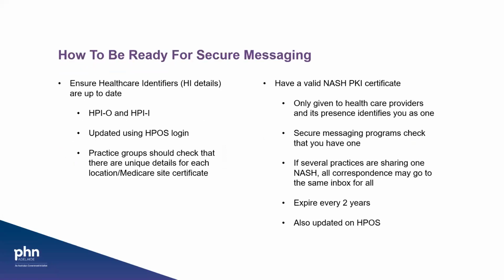Okay, so there's a few things that you need to have in place to receive secure messaging from SA Health. If you find that you're struggling with achieving any of these things I'm discussing, please get in touch with your practice facilitator at the PHN and they'll be able to help you out. Many of these things are likely to have been sorted out when you registered for My Health Record. It's also probably worth noting that many of these are also required to do e-prescriptions.